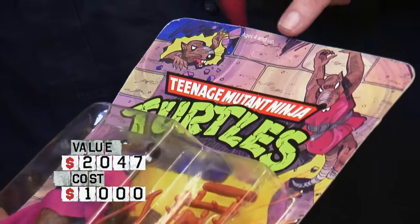So what are we talking about in terms of value? Well, let's start with Splinter. It's the original press shipping of the toys from 1988. Got a little bit of edging here. If I had to put a value on this, I'd say $15. $15? Yeah. Well, $15, I'll play with it.